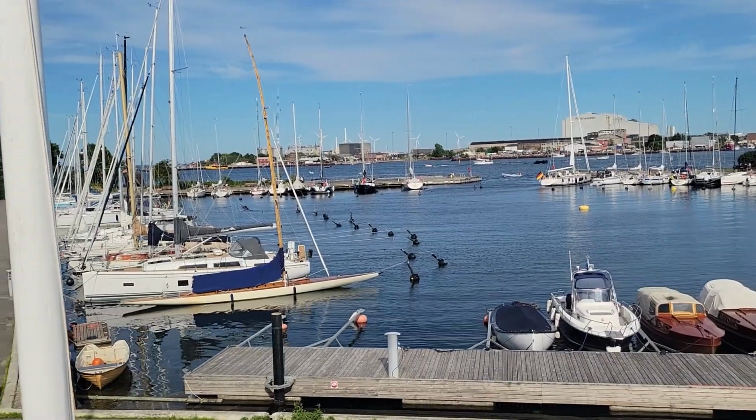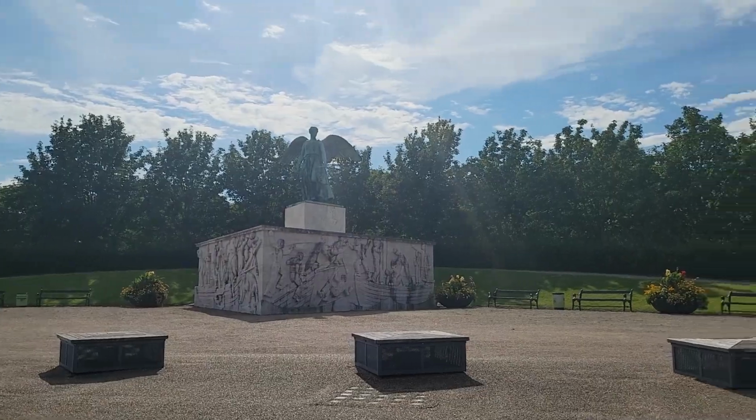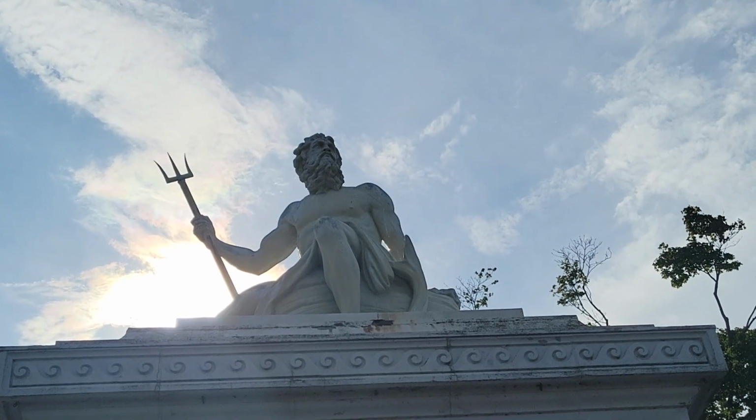We decided to walk the waterfront down to the Little Mermaid, stopping to see a couple different statues along the way. Copenhagen does seem to have an obsession with Greek statues for sure.